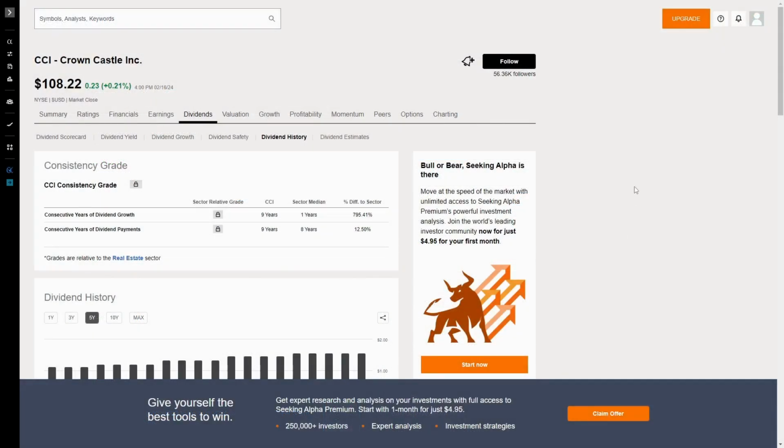Now for another key part of a dividend stock, we're going to look at Crown Castle's dividend history. So they have 9 years of consecutive dividend growth, 9 years of consecutive dividend payments. If you remember, this company was founded in, I think, 1998, but they just started paying a dividend in 2014.